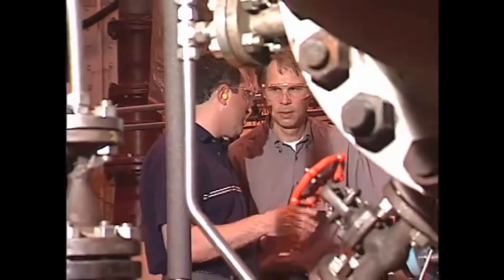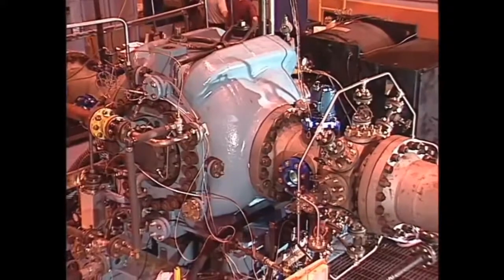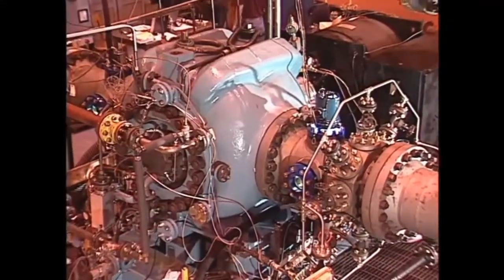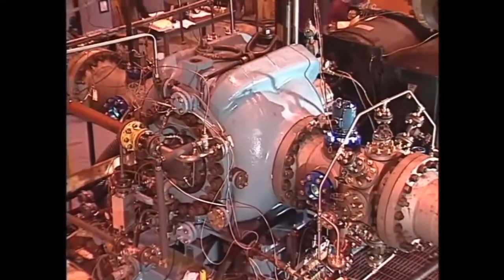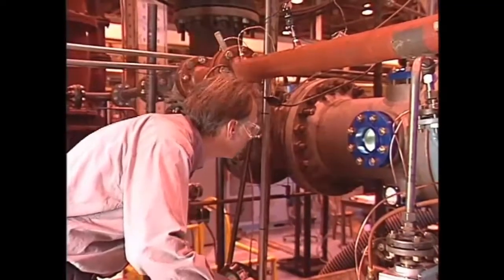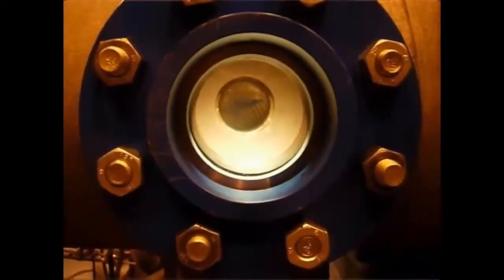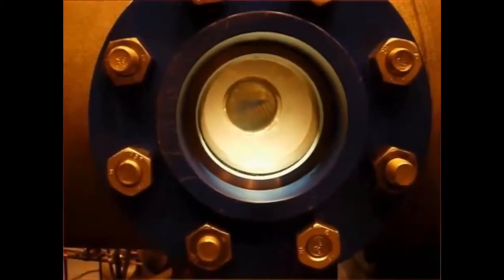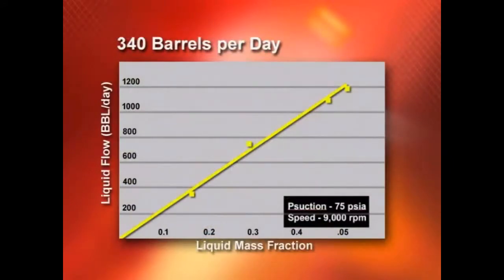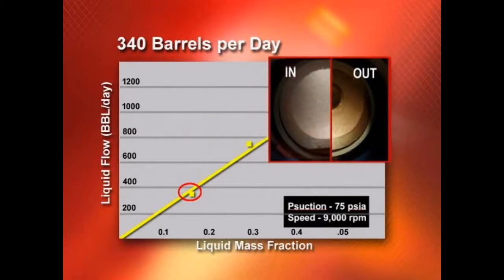On the Dresser-Rand test stand, water, oil, or a combination are injected into the gas stream. Pressures and flow rates can be varied to simulate a variety of field conditions. Viewing ports provide quick visual inspection of wet gas entering the Datum ICS unit and dry, compressed gas as it exits. During initial tests of the Datum ICS demonstration unit, at a water injection flow rate of 340 barrels per day, the inlet was heavily fogged.